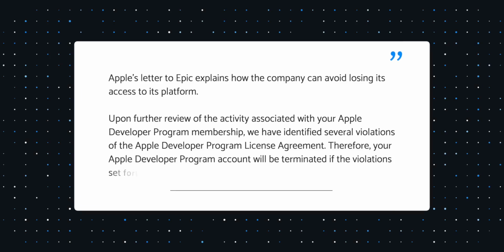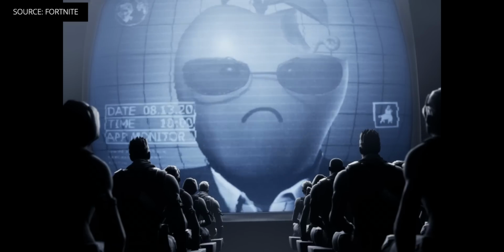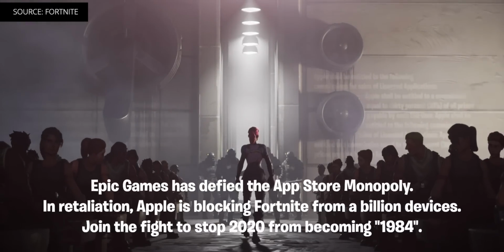Apple sent out this letter to Epic where they said they reviewed the situation and have found several violations to Apple's developer program license agreement. Therefore, their account will be terminated if these violations aren't cured in 14 days. Epic is currently asking the court to prevent Apple from taking any adverse action, which includes terminating Epic's license to the developer program as well as modifying the Fortnite code. And they're also working on a solution, as Unreal Engine doesn't really violate any of the terms of service like they did with the Fortnite app, and it shouldn't be removed as it will also affect third-party developers. So as of right now, Fortnite remains banned.